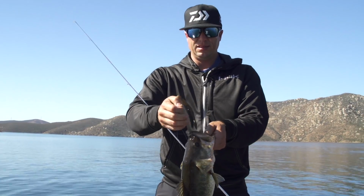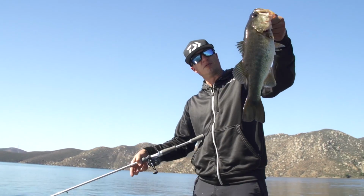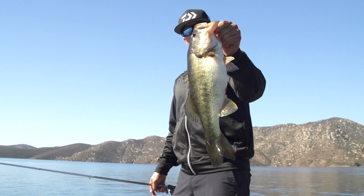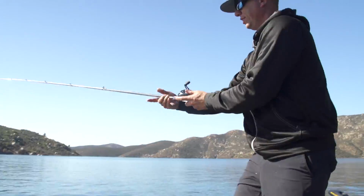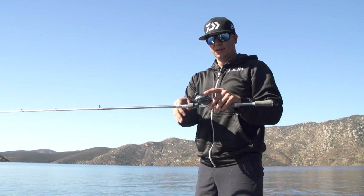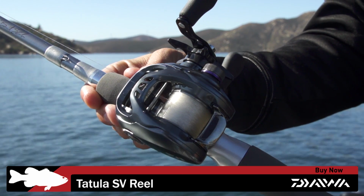I've got a new worm that is actually made by Yamamoto, but it's a Daiwa worm. It works awesome on the Neko rig like that. It's a nice fish. But one thing too, with this setup, this is a brand new Tatula. It's actually the Tatula SV. It's the first time they've had the SV spool and the Tatula platform like that.